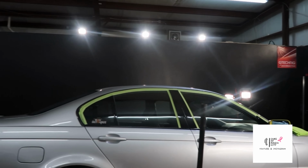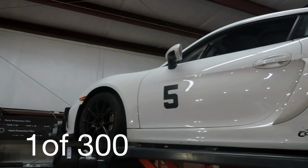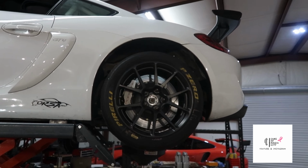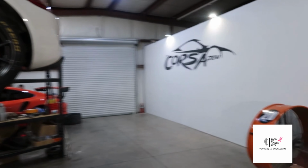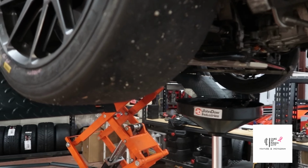For sure. No problem. This is actually a rental car. This is a GT4 Club Sport. It's one of 300. Jeez. This one actually has a motor swap out of a 911 in it. Makes around 500 a wheel on race gas, tuned down to about 420 for rental purposes. We'll rent it out on street tires, or if you want, you can run it on slicks. We can run it on slicks too.